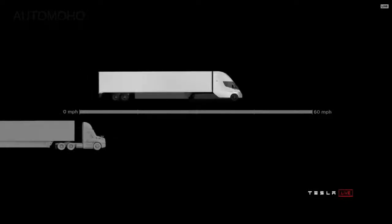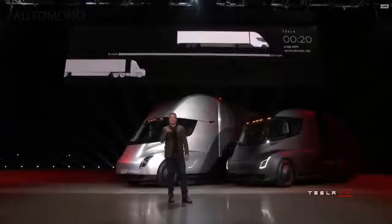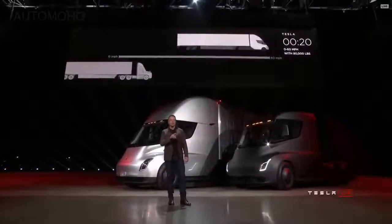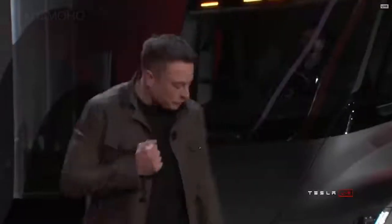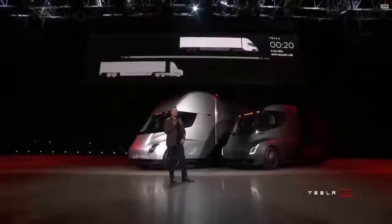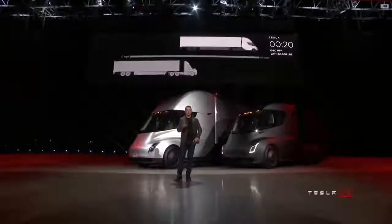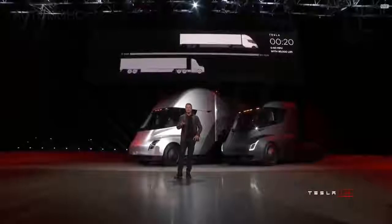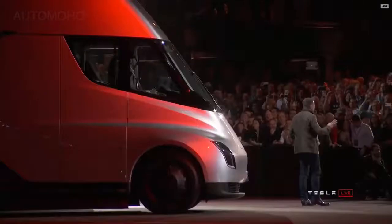That on the left, the thing that looks like it's not moving, is a diesel truck. Give it a moment. I'm sorry to bore you. I apologize. Boring, I know. Eventually it'll get there. All right. Even with 80,000 pounds pulling max gross, getting to 60 miles an hour in 20 seconds. That's what it can do.